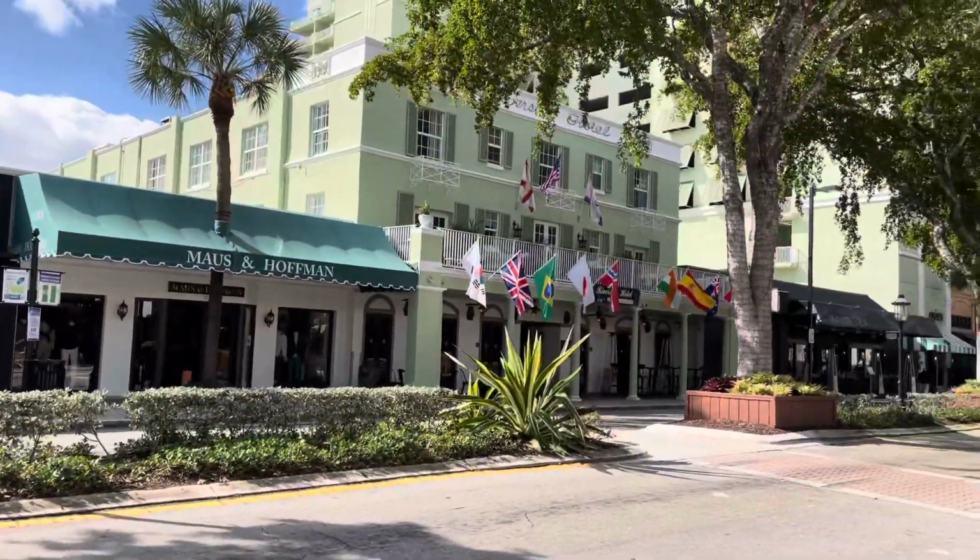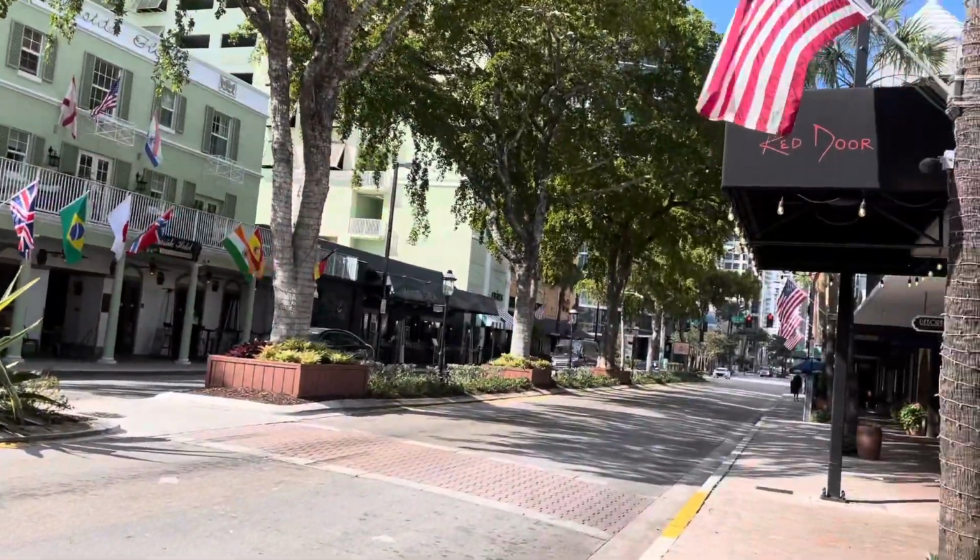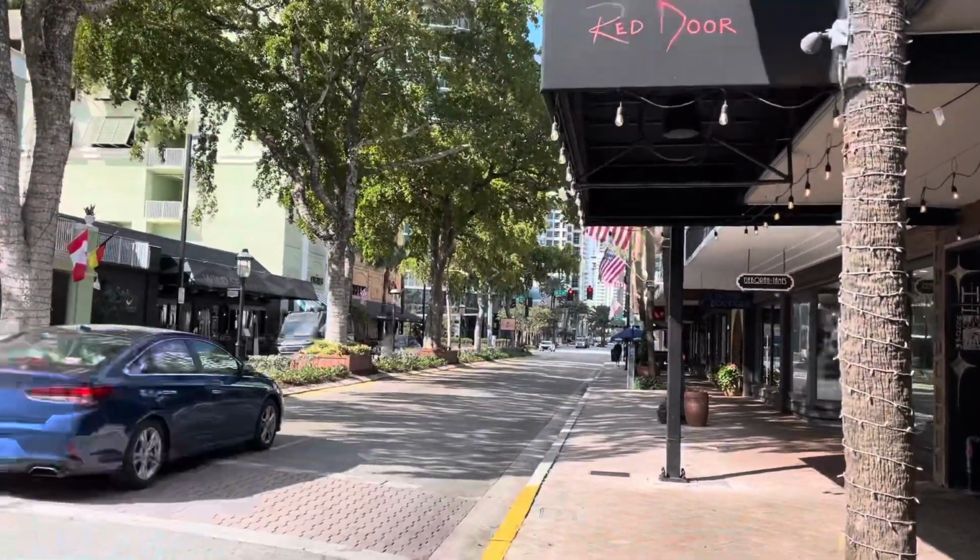Here we're going to do just a really quick stroll down Las Olas Boulevard. There's lots of shopping and restaurants on this road.